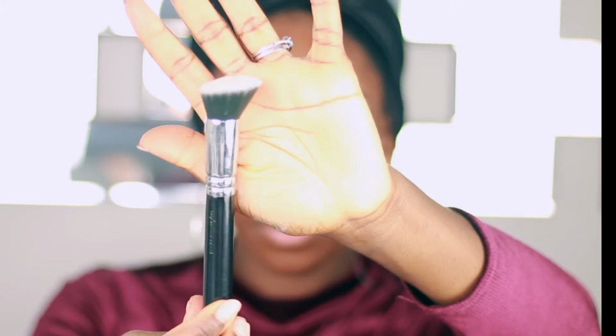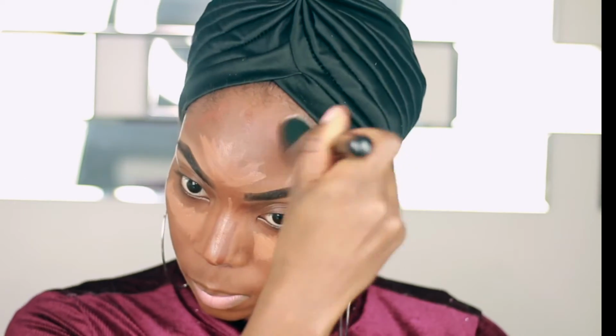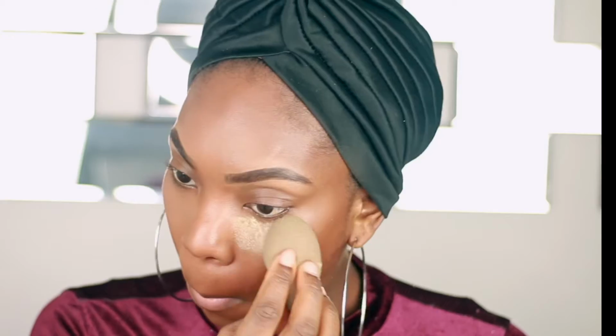And then I'm going in with the contour stick foundation by Black Opal, and I'm using this foundation brush as well from Zoeva to blend that all together. I blend it very well. I try to blend it as much as I can, and that's the key thing really. I obviously use my damp beauty blender. As you can see, I tend to do this all the time if you check out my other videos. So I'm blending that all together, and then I'm going to set with my Sacha Buttercup setting powder.